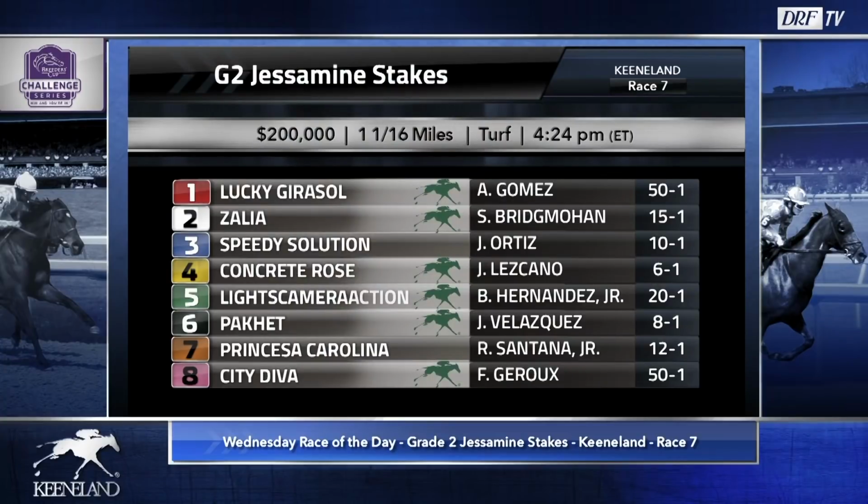It looks like a really solid betting race, and we'll take the field in post position order, beginning with the number 1 Lucky Girasol. This is a Keeneland grad, 50-1 on the morning line. No surprise, she was 97-1 and 107-1 in her last 2 races. Now, as a $3,500 yearling purchase, she's actually turned out to be a nice purchase.